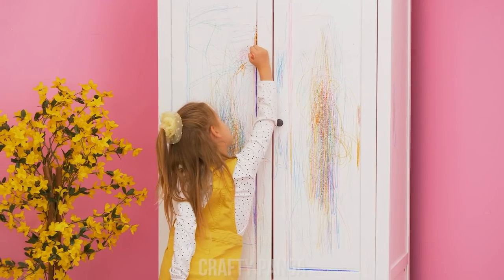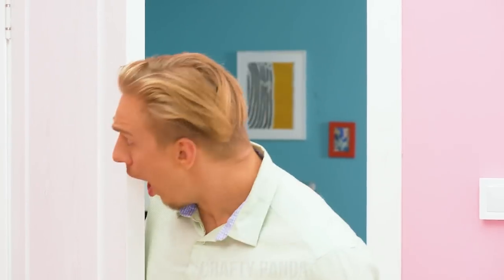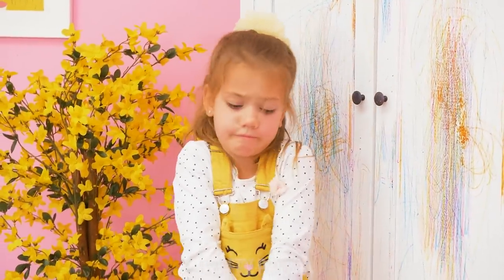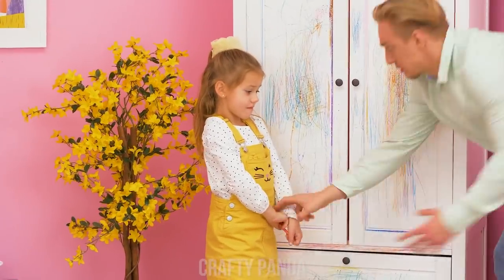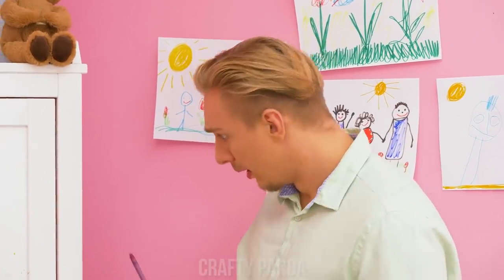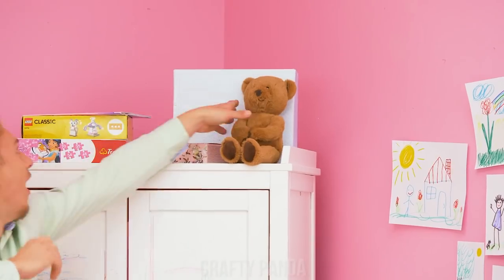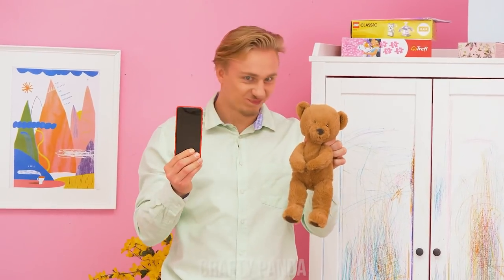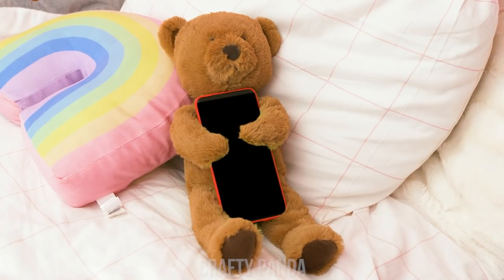The little girl is drawing on the cabinet. Whoopsie! Why did you do that? I'm sorry. Give me that. Oh, this kid. What do I do now? Oh, I know. I need a teddy bear and my phone. I'll keep an eye on her.